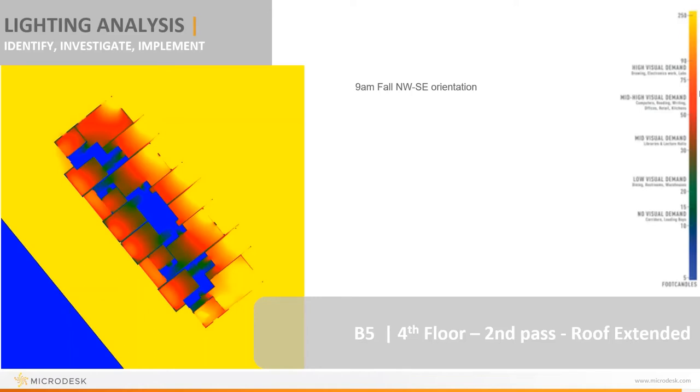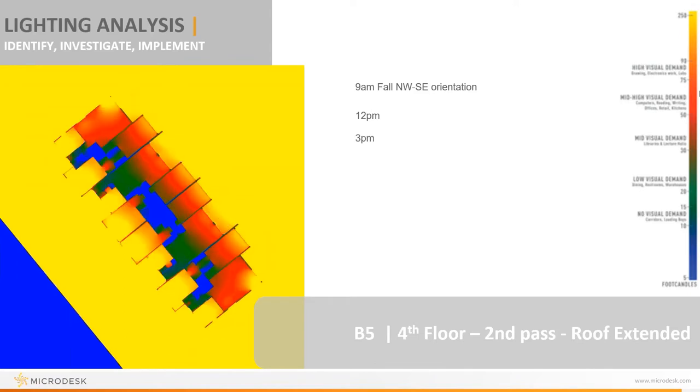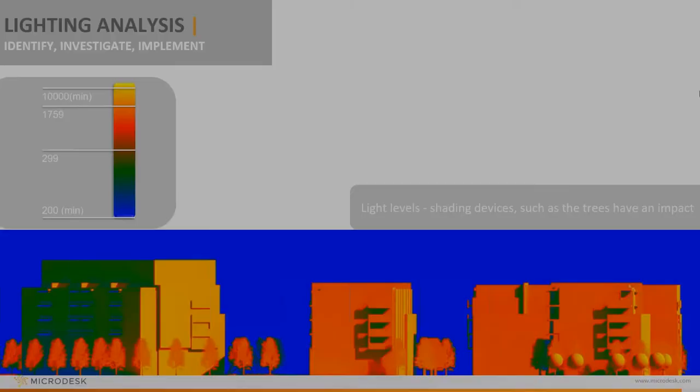This is just a minor adjustment. It doesn't cost much extra to extend your roof, and it's a simple design strategy that we can get huge gains from. So you can see again at 9, noon, and 3, we have a little bit of benefit from that extended roof, but we still have some areas that we need to address. So the second pass let us monitor the changes as well as add the devices as needed.